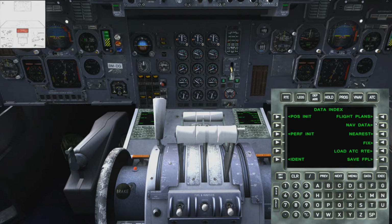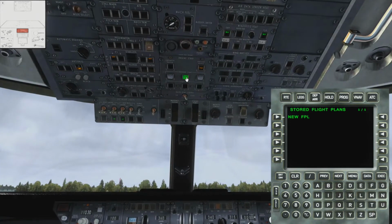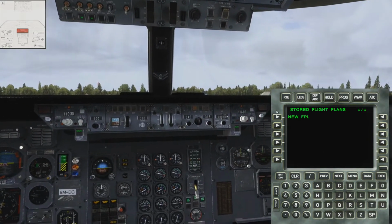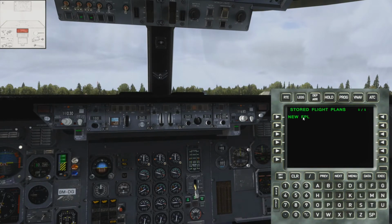What in the world? What the hell is this? Oh, you know what? I forgot to do the cross feeds. Hold on. Turn that off. And I don't know why we're not getting any flight plans. Let me go check what's going on over there. Hopefully... did that folder get deleted? I thought something looked weird. I'll check it out real quick.